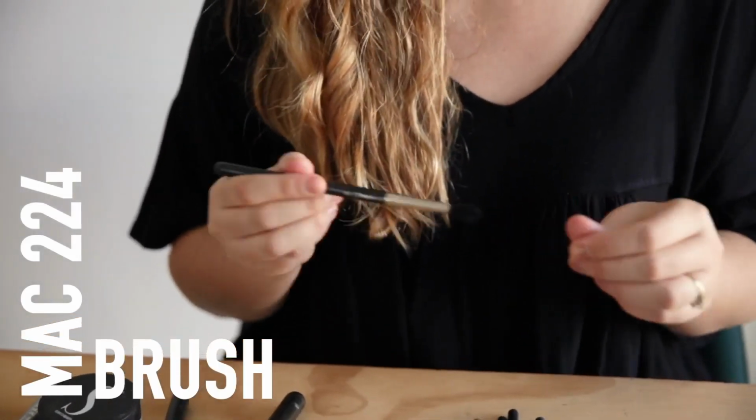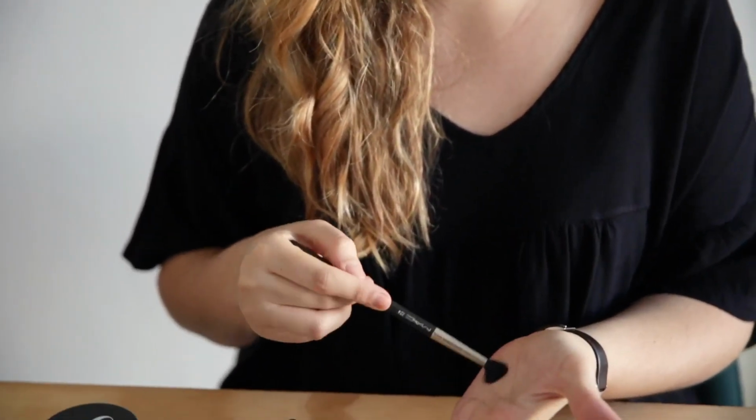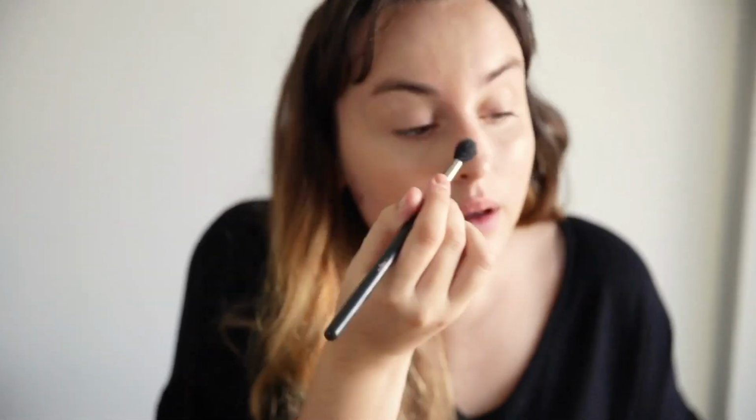Bring it onto your neck. The shade's very good on me. I don't think it's very far from my skin color. Now I'm using this MAC 224 brush, like a buffing, blending brush. I'll put some base on my eyes.